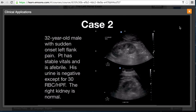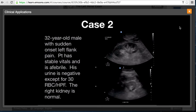So here's a 32-year-old male, sudden onset of left flank pain. You can see that he's got mild hydronephrosis here. You can see the ureter. You can see the dilatation in the pelvis, and it is mild. And here's a transverse view here, sweeping through the kidney.